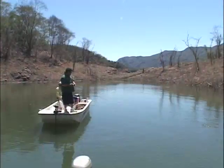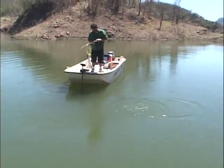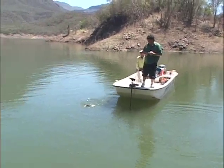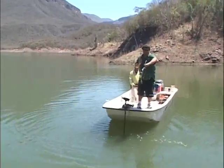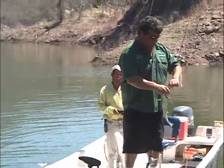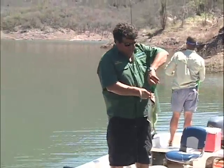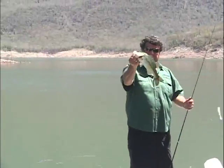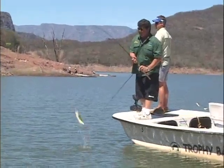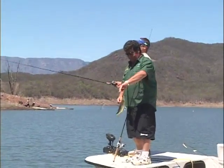Got one of Mike's baits. There you go. Good fish? Not bad. Oh yeah. Nice fish. Boy, I got him hooked good this time. That X tool works really nice. Nice little fish. Little one. Oh, we're doing the same technique, just working different side of the bank. Yep. It's coming back out of this little cove here.